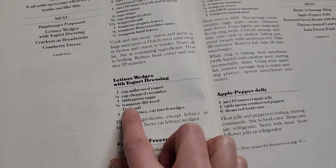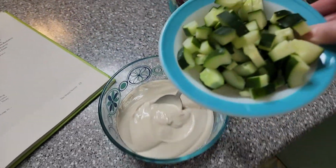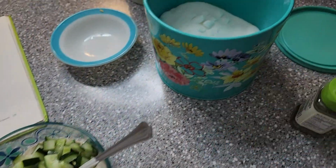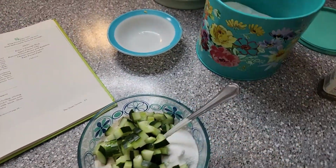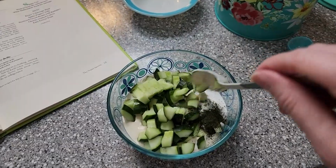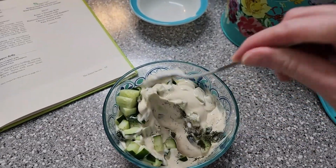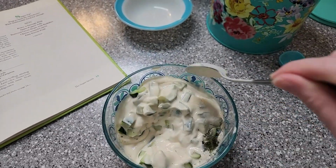And now we're gonna go ahead and make our other little dish. I've already got my yogurt in a bowl. I've chopped up my cucumbers, so this is gonna go in here. We're also going to do a tablespoon of sugar, and a little bit of dill. And that's it. We just mix this up and we've got our second dish done. I'll put this in the refrigerator just to keep it a little bit chilled until the other dish is done.